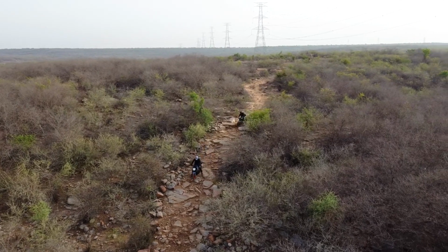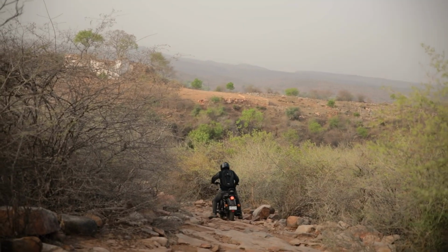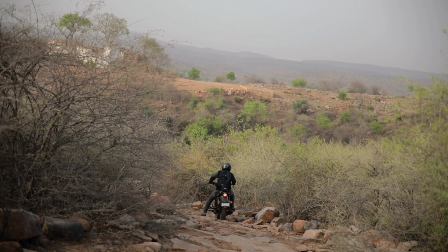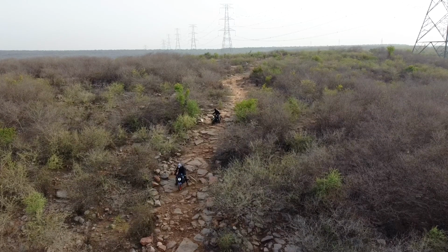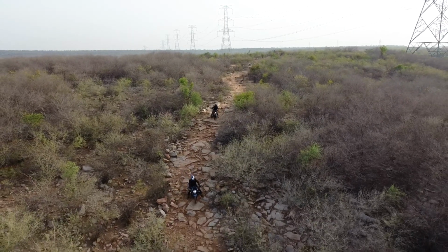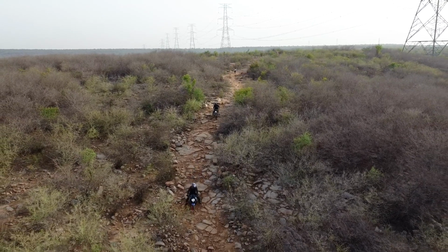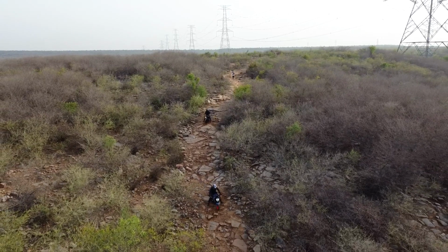Akshay had got a pair of new tires which were, as he says, very good off-road tires from Pirelli, so he was very happy with using those. He caught up very swiftly and also while coming down he had a good experience. Prakhar with his Meteor did quite well, taking it through places which actually required a higher ground clearance than what is available on his motorcycle, but he did it with a lot of ease.